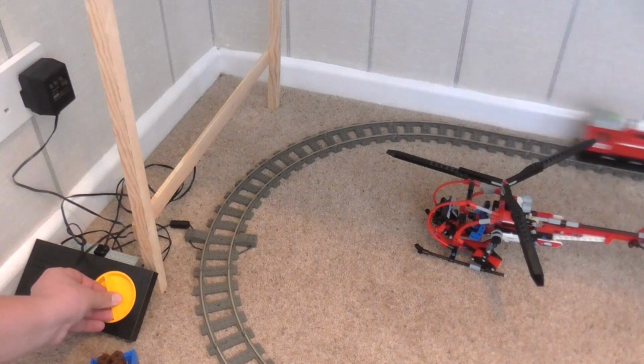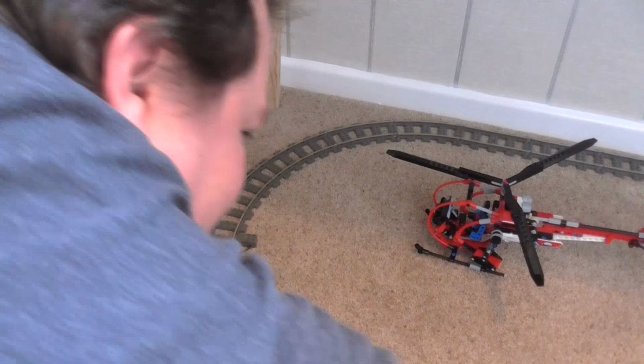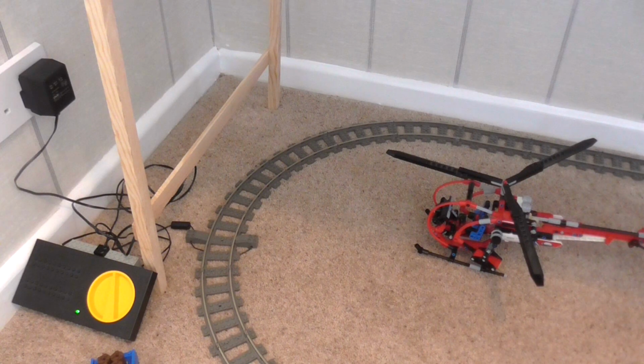Oh my god. Increase the speed more. Oh no! I forgot about that. Forgot about this carriage here. Oh dear. The caboose! The caboose is off! Oh no, it's all coming unclipped. This is why you get professionals to build your railroads, everybody.